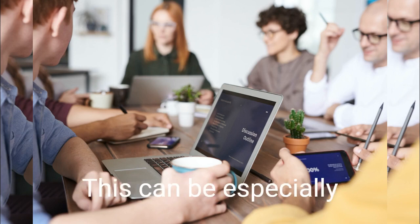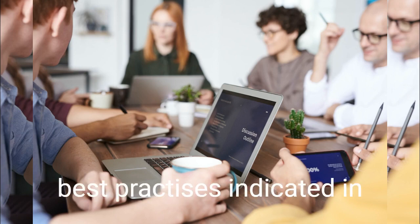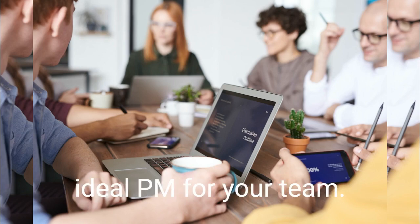To summarize, having a systematic approach and asking the correct questions are critical to successfully recruiting a product manager. This can be especially difficult for non-product managers, but by following the tips and best practices indicated in these studies and articles, you can improve your chances of finding the ideal PM for your team.